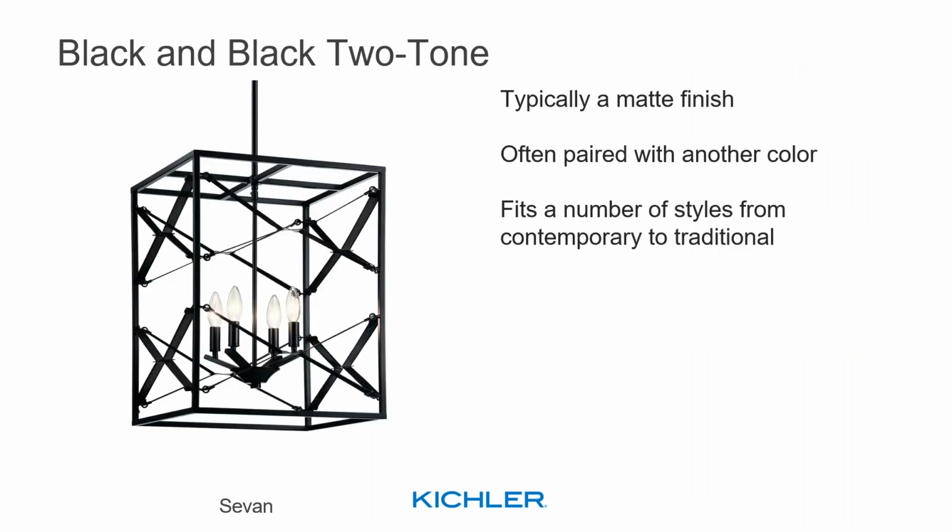I don't think it's any surprise for me to tell you that black is probably the hottest finish in lighting right now. It is typically a matte finish. It's oftentimes paired with another color. It doesn't have to be, but it oftentimes is. And it works real well with a lot of different styles.